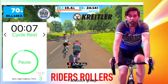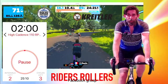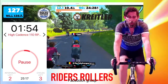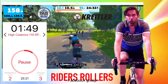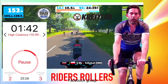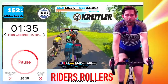Let's see if it's any easier to keep to 110 in the second cycle. See if the legs are getting warmed up. Okay, off we go. Again, choosing a gear with minimal resistance, 110 RPM. Just concentrate on high cadence, minimal resistance on the gears. Well done, everybody. Keep it going.